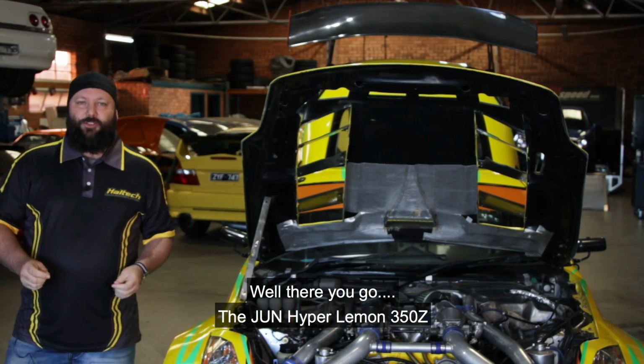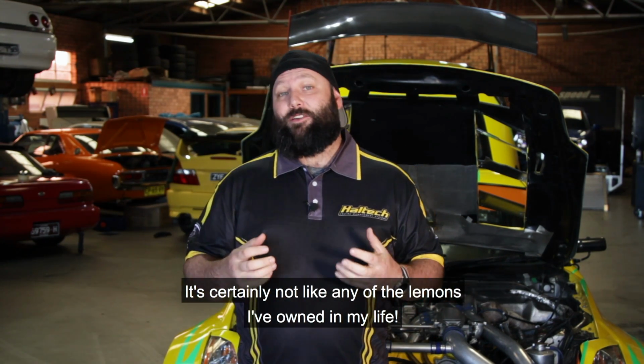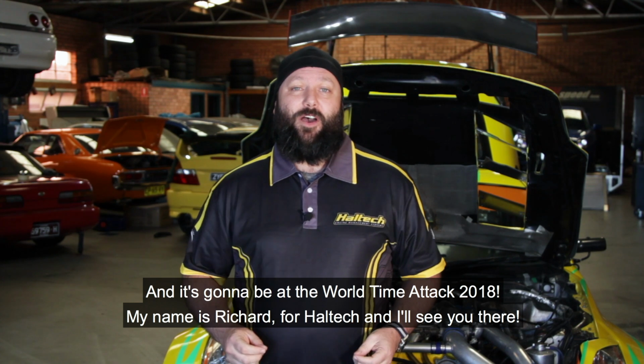Well, there you go, the JUN Hyper Lemon 350Z. It's certainly not like any of the lemons I've owned in my life, and it's going to be at World Time Attack 2018.